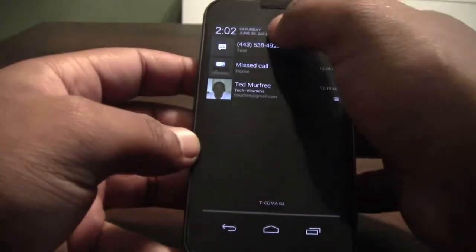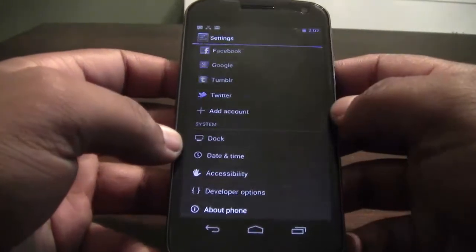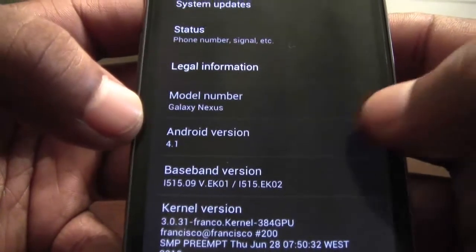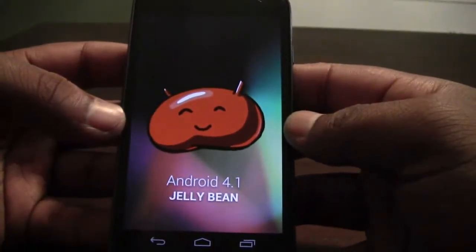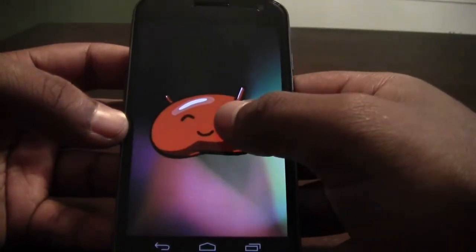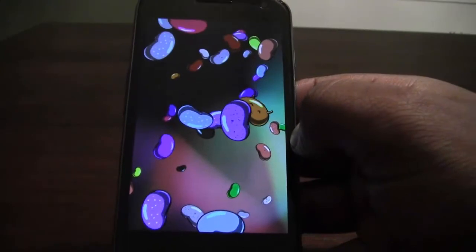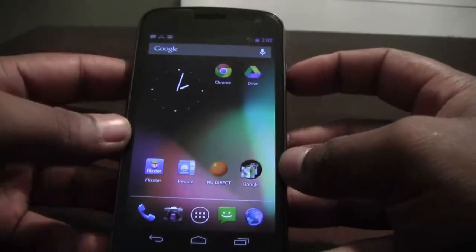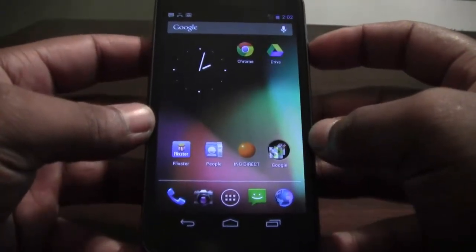So, show you this here. Just to show that we are actually on 4.1, and they did include another Easter egg, good old Jelly Bean, and if you hold it you get the floating jelly beans. So just their included Easter egg. So fun stuff. We'll go ahead and jump into the actual real features here.